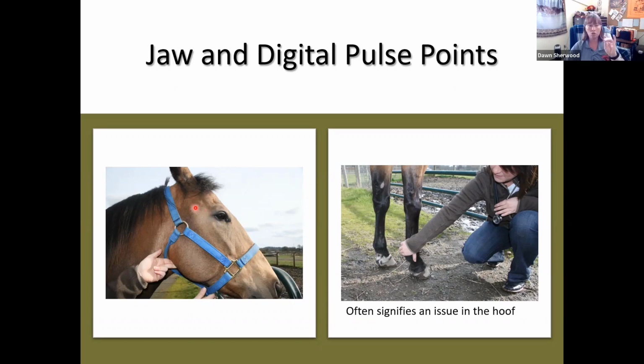The key, though, is that you use your middle and ring fingers. If you're feeling for the pulse, you use the middle and ring finger, because remember, your pulses are in these fingers. Okay, so middle and ring finger.